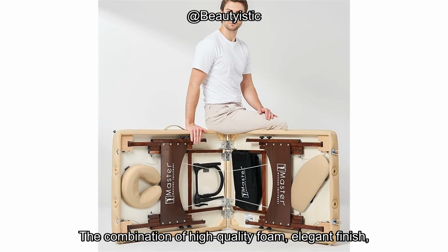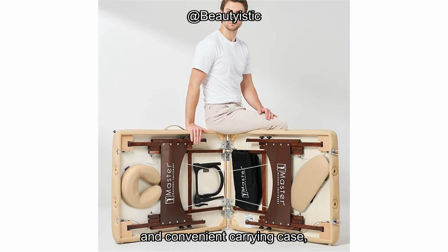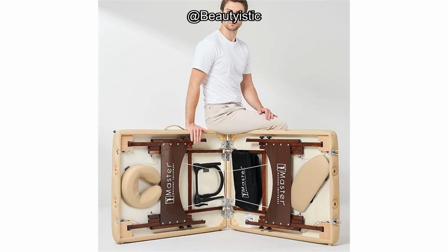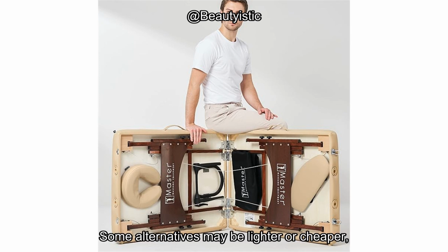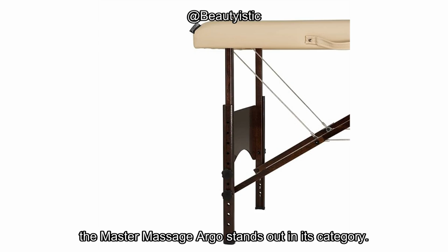The combination of high-quality foam, elegant finish, and the included accessories, such as the adjustable face cradle, standard face cushion, and convenient carrying case, really elevate the experience, making it worth the investment for professionals who need a reliable, comfortable, and portable table. In comparison to other portable massage tables, the Argo holds up well, particularly in terms of comfort and customization options. Some alternatives may be lighter or cheaper, but they might lack the high-end features and build quality that this model offers. For those who prioritize luxury, durability, and versatility, the Master Massage Argo stands out in its category.